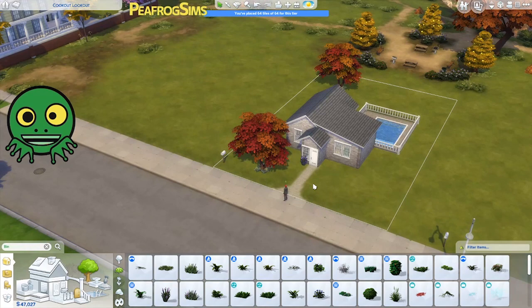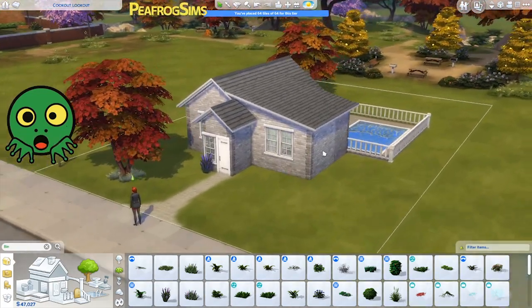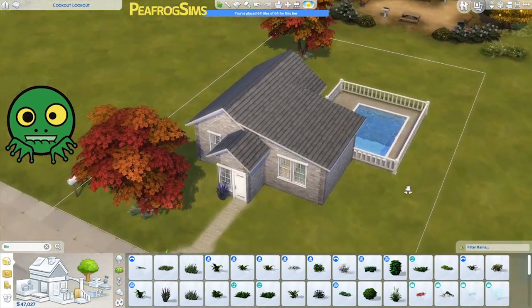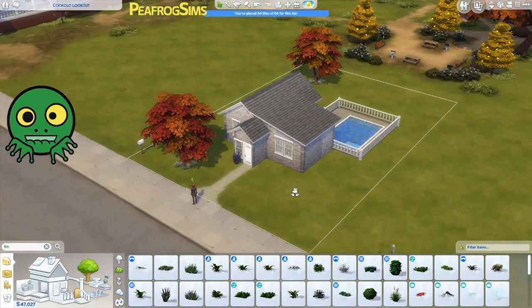So let's see what we missed. I think I got everything that you need. It's okay, I mean, it looks fine. I did a bit of landscaping. I've got a pool in there. We've got a ladder for the pool. It's all usable. It's a tiny home, not a micro.